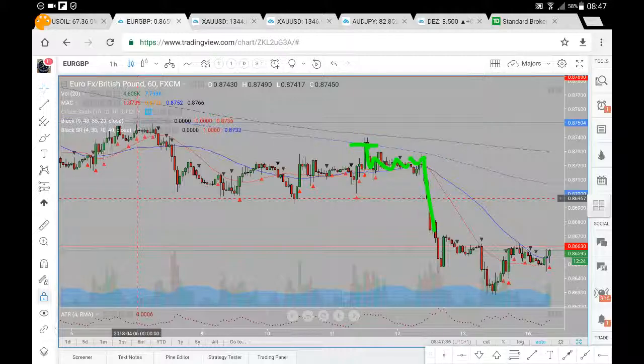We did see this breakdown beneath this 87 level, traded all the way down towards this major level of the 86.63, traded below that level, came back up for a test, broke down from this 86.63 all the way down towards our 86.30, and again we've come back up for a test of this 86.63, and we're having a brief pullback before we look poised for another test.